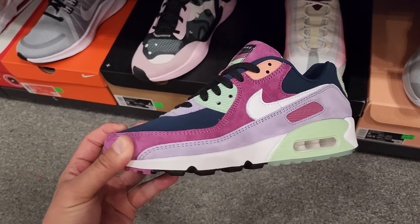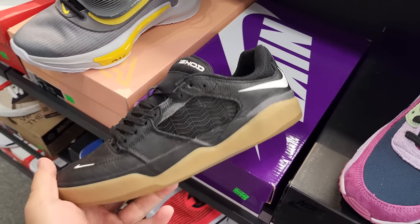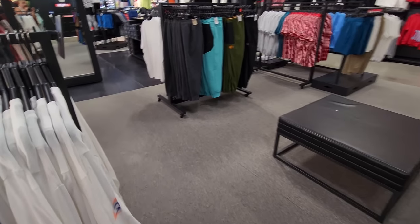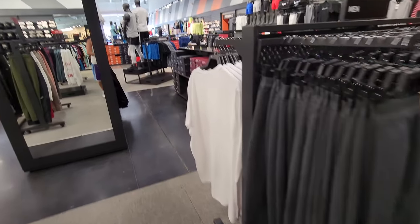Do you get full price? You do get that 30 off though. So still not terrible. Nike SB iShod Wears, size 8 going for $100. All right, that's about it. Let's go check out the aisles real quick, and then we'll go from there.